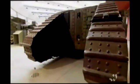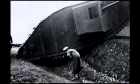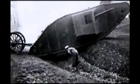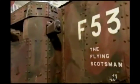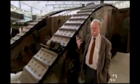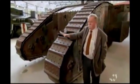And so, Big Willie was created, with a revolutionary new design. Its tracks went beyond the front of the body and were high enough to grip and climb over most obstacles it encountered. The secret of this design is the way the tracks wrap all the way around the body of the tank. The reason for this is that the tanks are expected to cross wide trenches, 9 feet wide in some places, and rough ground. Big Willie proved it was up to the task.